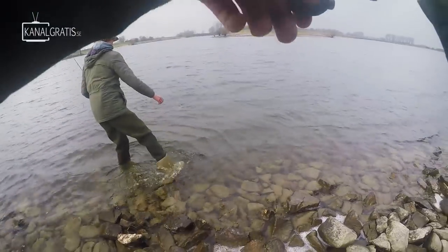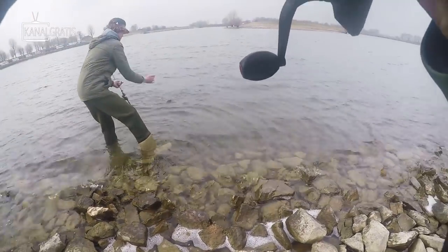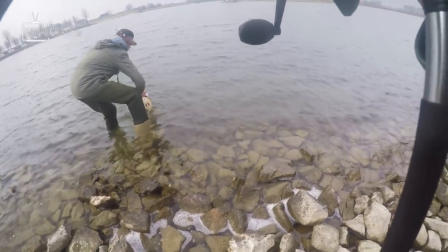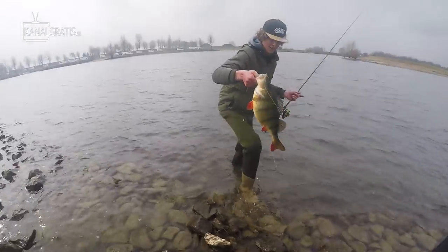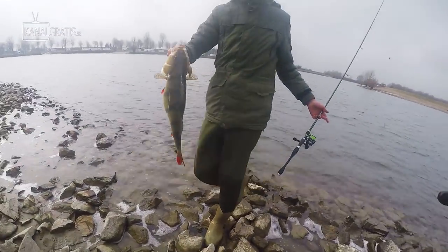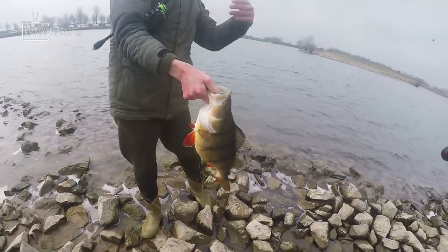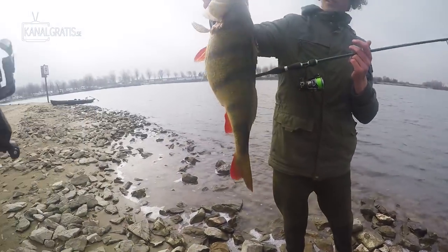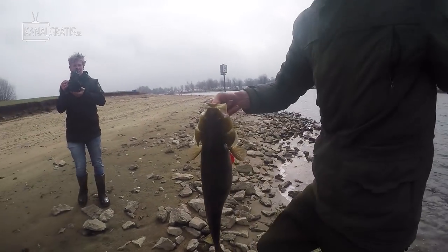This is a big one, right? Yeah, it's quite alright, it's fucking massive. Oh my god! What the fuck? That's a nice birthday fish. It bit me with the left though. My god! Personal best. You think so? Yeah, it's your personal best.